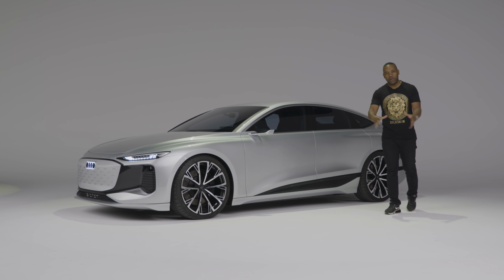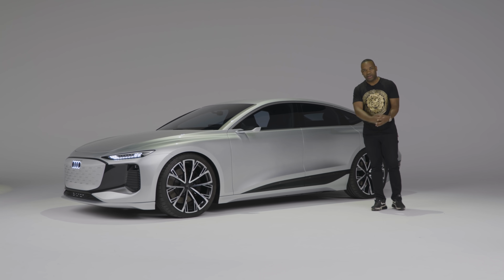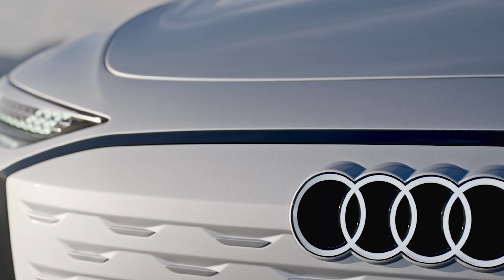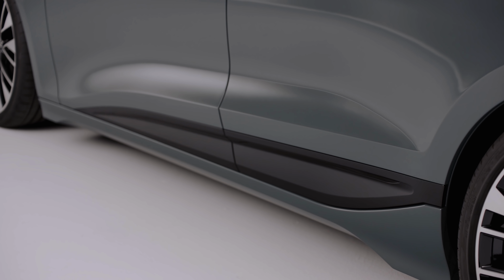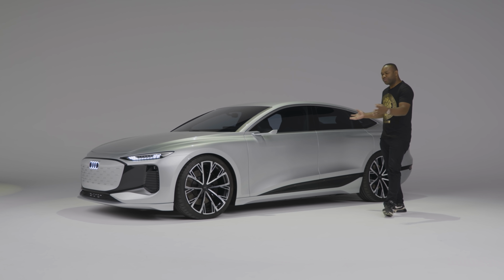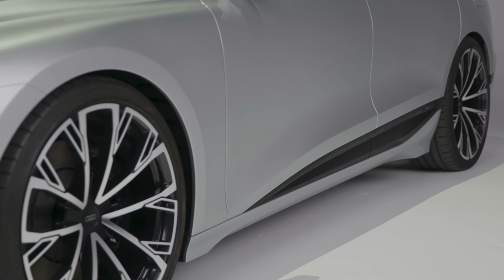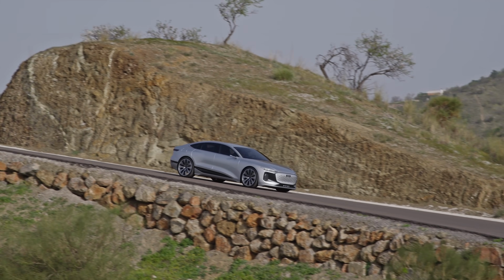Next, I want to talk to you about this car's platform. The architecture that it rides on is Audi's PPE platform, which is very useful in a variety of car designs. It can be used for either SUVs or more dynamically oriented vehicles like the A6 and A6 Avant. The layout, very simple. Axle at the back, axle at the front, either dual motor setup or a rear mounted motor, and a battery in the middle.